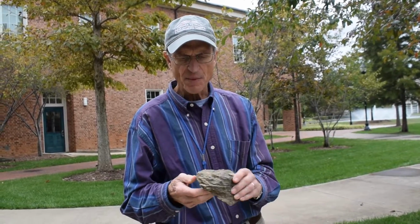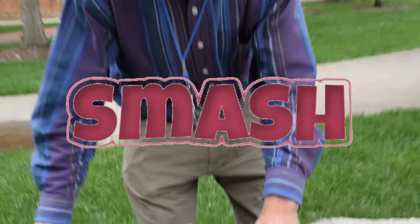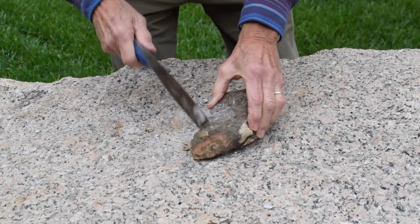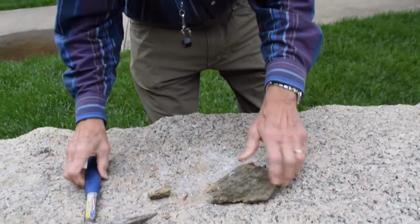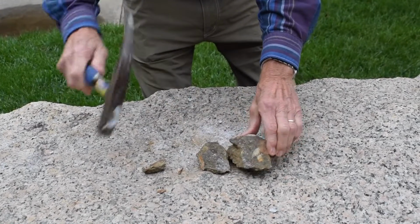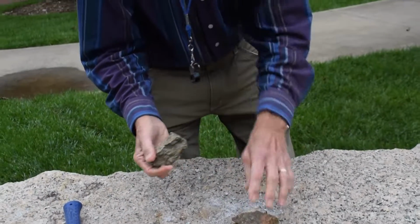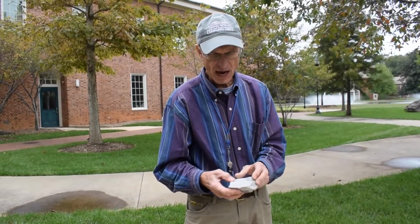So again, I'm going to smash just a little edge off of this one, again for thin sectioning. Not quite enough. Let's see if I can do that a little better here. There we go. Perfect.